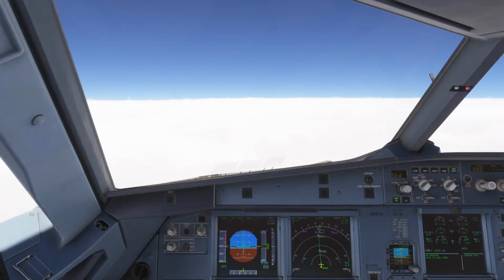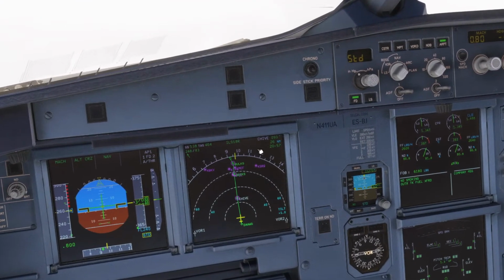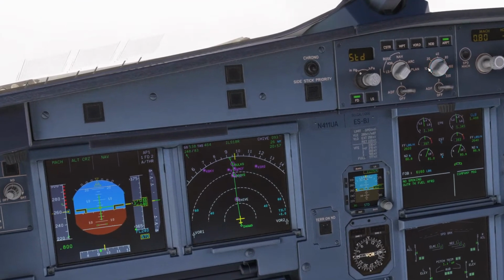Miami Center, Citation 35 Romeo Whiskey, on the ground at Palm Beach, looking for taxi for departure down the shoreline. 35 Romeo Whiskey, Miami Center. Stand by. Alright, 3606, switch to Victor, taxi to the gate. 3606, taxi to the ramp via Quebec, Whiskey, November. Whiskey, November, alright, 3606.